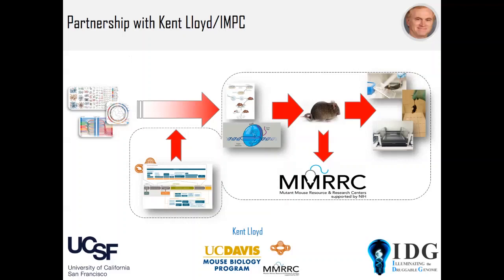All mice generated at his center are deposited in publicly accessible repositories, and data is freely available and accessible at impc.org. And there's a lot of very interesting and unexpected data that can be found out there. I encourage everybody who's on this call to mine this site for their favorite genes. Together with Kent, we've been mining this data specifically for dark ion channels.